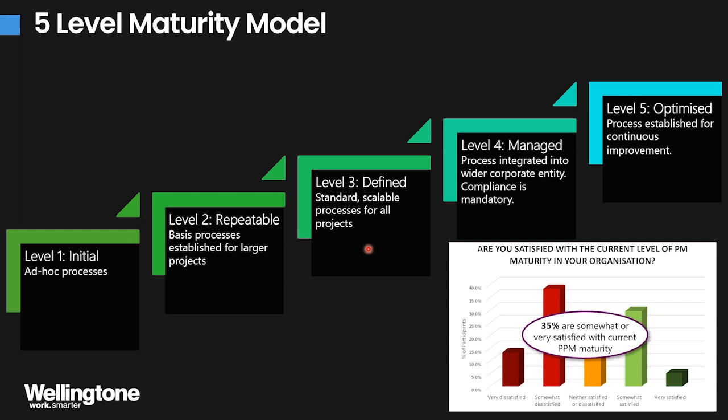So again, in our survey, we're asking hundreds of project management practitioners each year from across the UK and internationally as well. One of the big questions is, how satisfied are you with the level of project management maturity in your organization? And you can see that actually it's only about a third. What's even more striking is that over the years, that number has got lower and lower and lower. It started out a few years ago at around 50%, and every year it reduces.